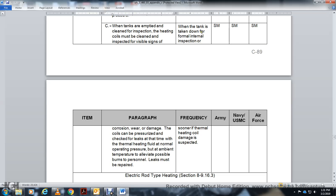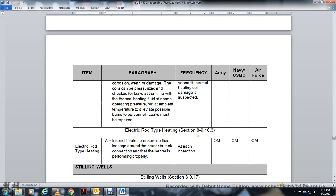The frequency of the tank at the time of the formal internal inspection, or assumed the thermal heating coil damage suspected. Electrical rod type heating, section 8916.3. Inspect the heater to ensure that no fluid leakage around the heater tank, and that the connection of the heater is performing properly. The frequencies at each operation.